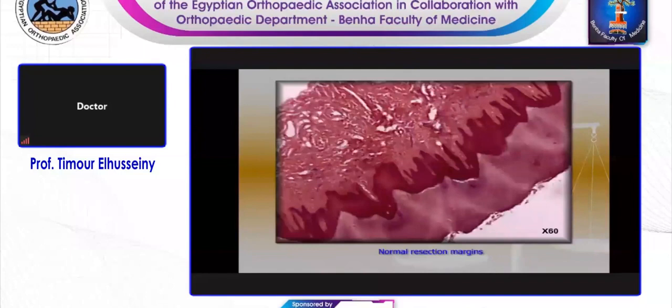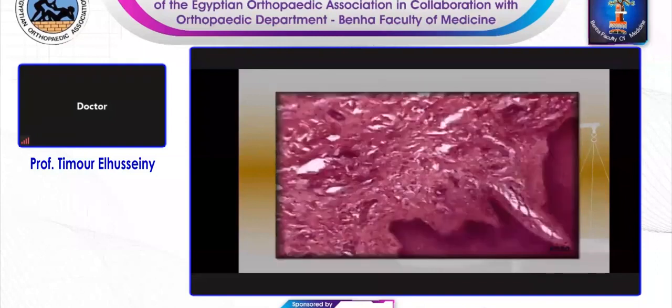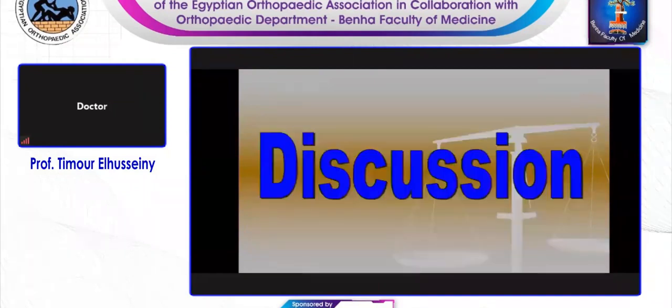This is a microscopic image of the resection margin. This was a Syme amputation. The resection margin is far away from the lesion, but it is one of the criteria that you should always check if you are doing a wide local excision. This is another microscopic picture of the resection margin.